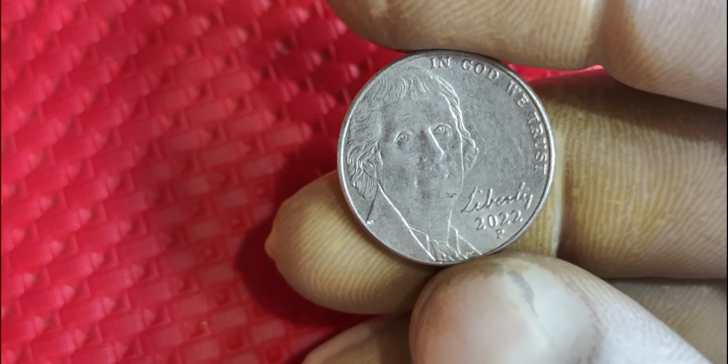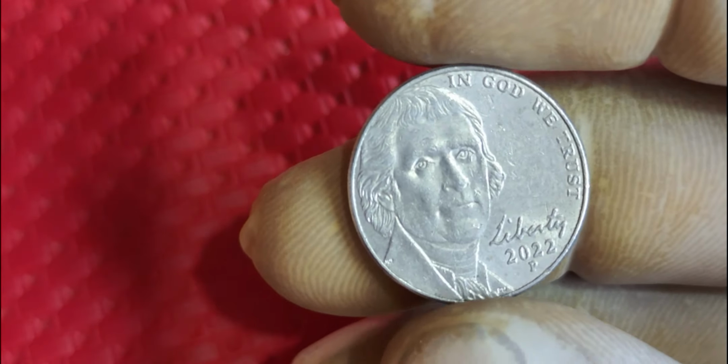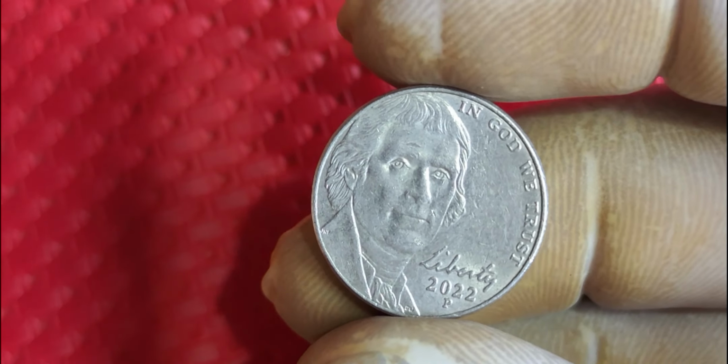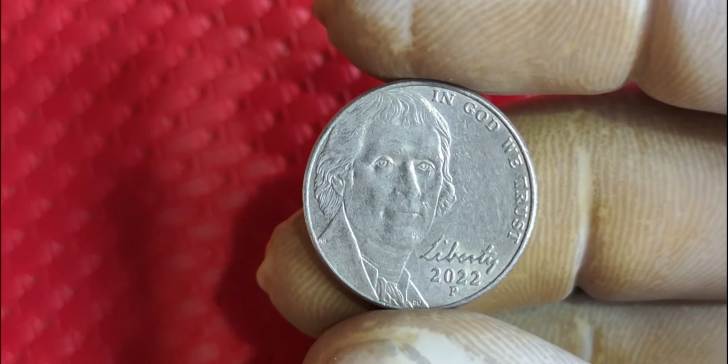Second, invest in a good magnifying glass or a coin microscope to examine your coins more closely. And lastly, join coin collector forums or groups. Networking with fellow enthusiasts can lead to great insights and opportunities.